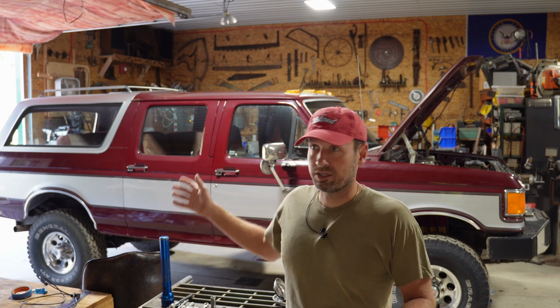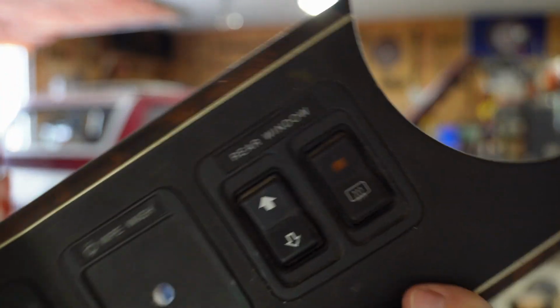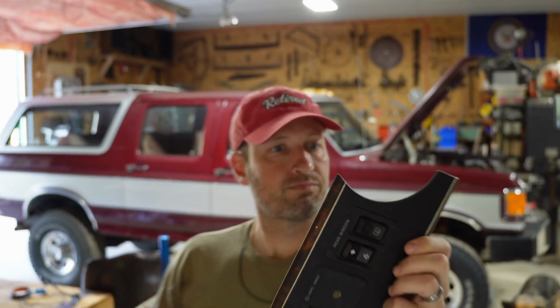Now, fortunately, I've had a Bronco and Fords for literally my whole life, so I'm very familiar with how most of this stuff works. One of the things I want to get eventually, especially living up north, is a defrost on my rear glass. And fortunately, I have a whole Rubbermaid tote of Bronco parts. This one here already has the switches, the rear glass switch and the defrost switch. So I'm gonna see if I can either run the wiring or find a rear glass that has the defrost in it.